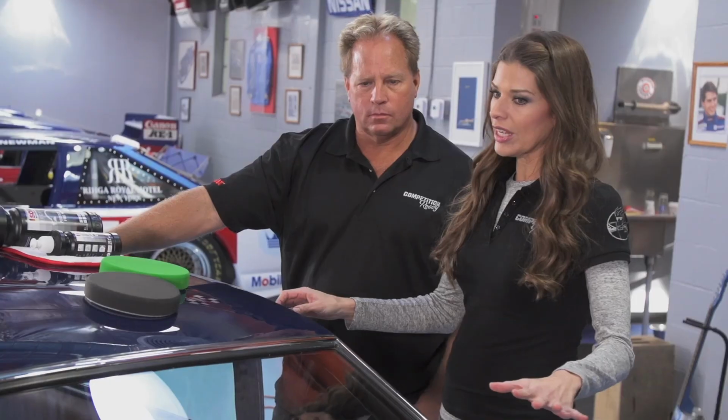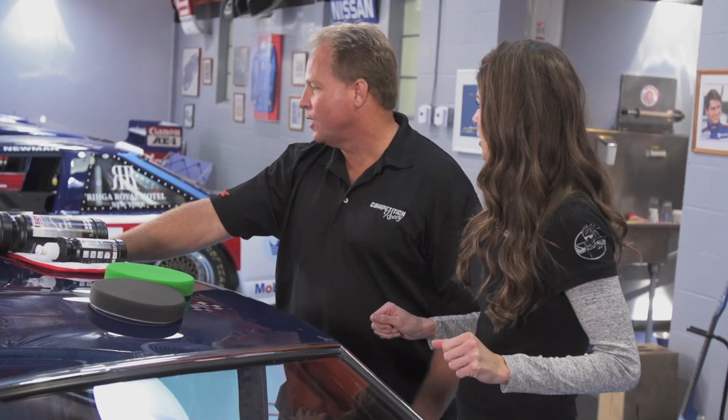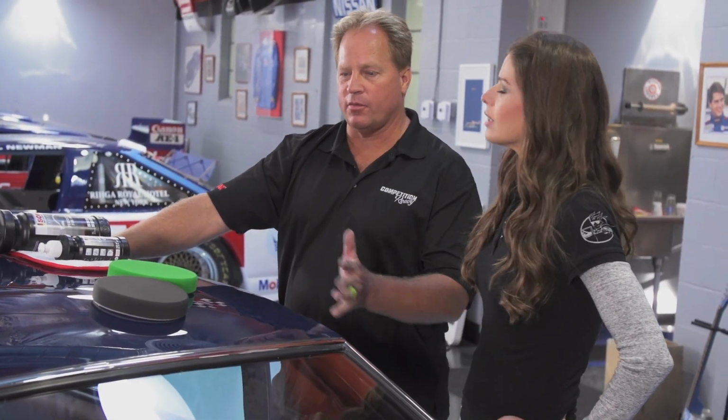All right, Mike, you tested the paint on this car, and we discovered that on the front of the car the paint is hard, and on the rear, it's soft. So how's this gonna work when it comes to polishing? Well, it's not any more complicated than a car that has the same paint over the entire car. You just have to pick and choose the right products.